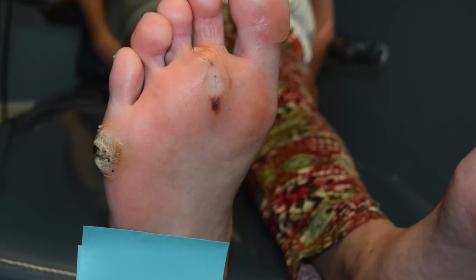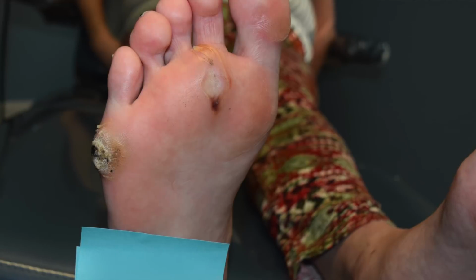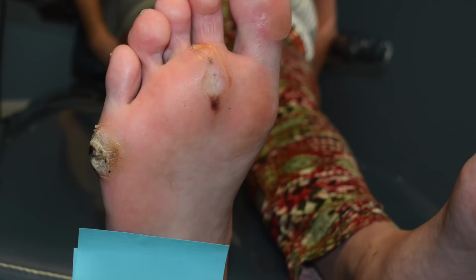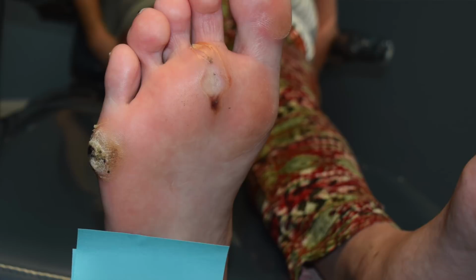Imagine being a patient walking around with this, the odor that this produces, having to constantly battle this, having to go back and forth to a clinic to get debridements and modalities, when this can be corrected fairly quickly in the office under local anesthetic. That is the role that podiatrists play in the diabetic population. One of the many roles.